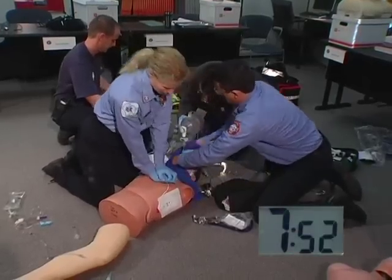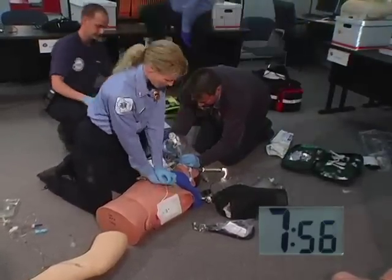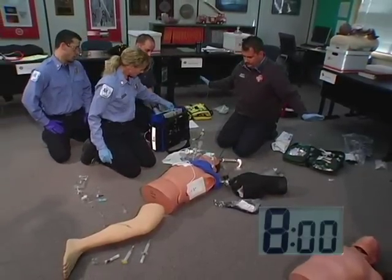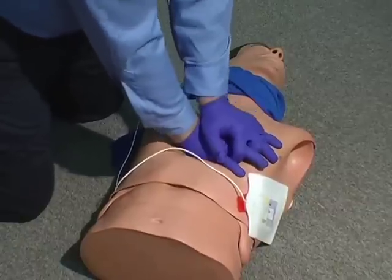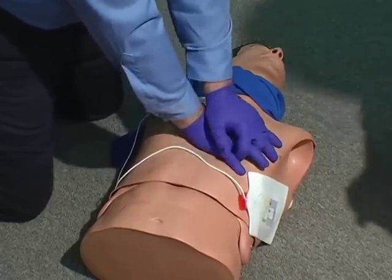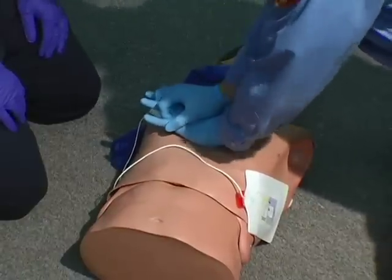Charge up. Okay, next operator, and we're good. When performing compressions, keep in mind that we want to minimize our hands-off-the-chest time. So transitions between person one doing compressions to person two doing compressions should be as seamless as possible.